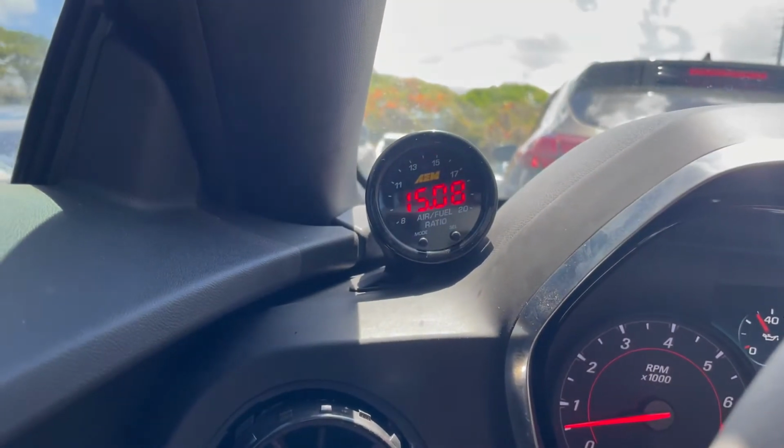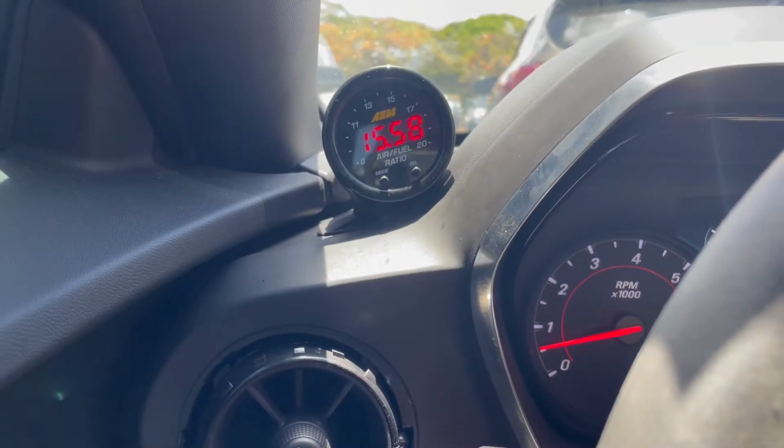But that's it. Short and sweet. I wanted to talk to you guys about that. I'm so excited to have that. Boom. Air fuel ratio. Yes, I got it.